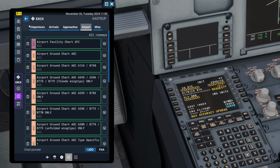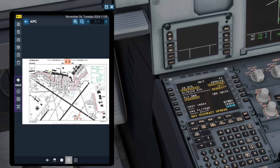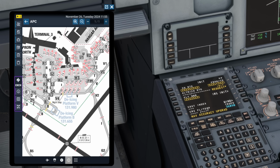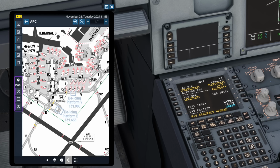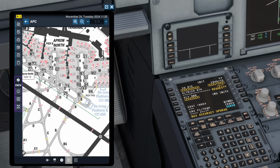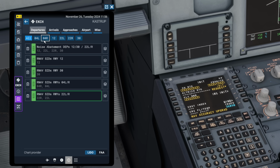But just going back then, we can see we've also got all things like the normal ground charts, we've got the taxi charts, everything you need to be able to fly with the online network. And as you can see, this is where we're currently parked, and for those of you familiar with Copenhagen Airport, it looks just as you'd want it to. But obviously we don't just have the ground charts, we also have our departure charts as well.